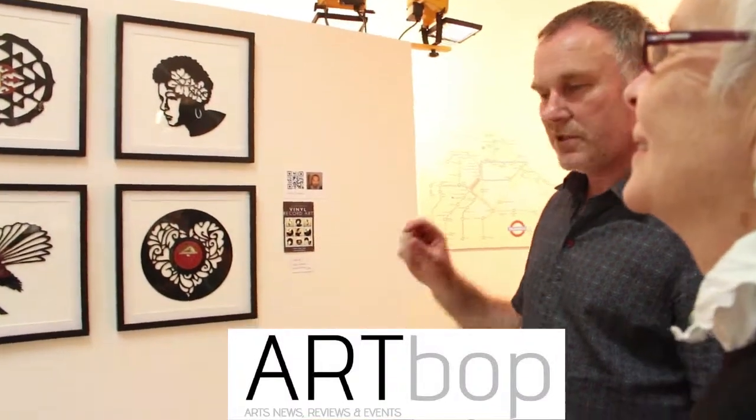And these are cut with a laser, aren't they? These are laser cut 78s in this instance. So he's got the thick older records, but he also does the vinyl LPs that are common now.